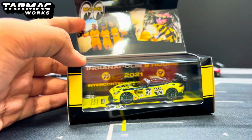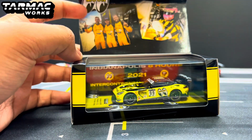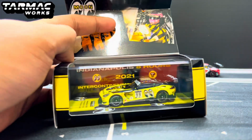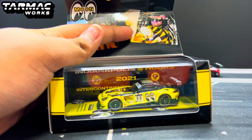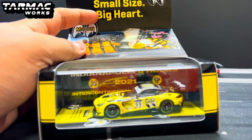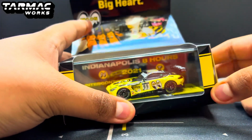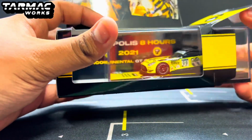So let's go ahead and see the car reveal right here. There is the car in its acrylic case, Mercedes AMG GT3 right there. Overall pretty sick, and you can see that you have the racers up top right here, and one of the racers in the driver's view, in the driver's seat, as you can tell. Small size, big heart right there on the top, as always. And let's open it up, I guess. Let's see what's inside of this AMG GT3 Moon Eyes.